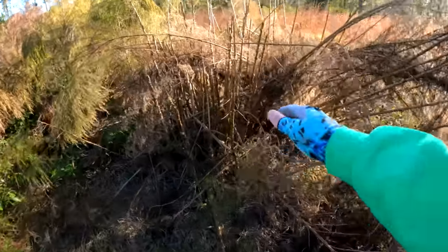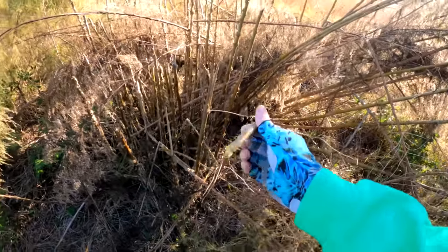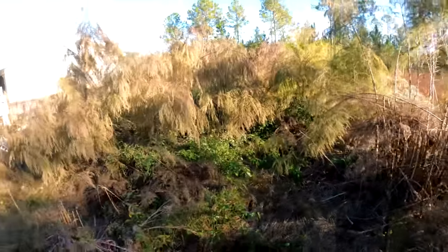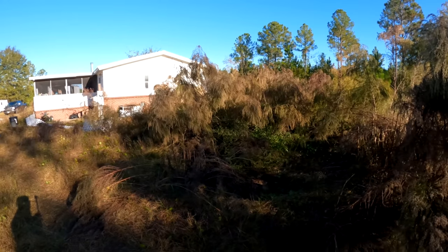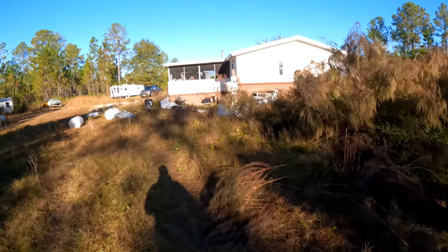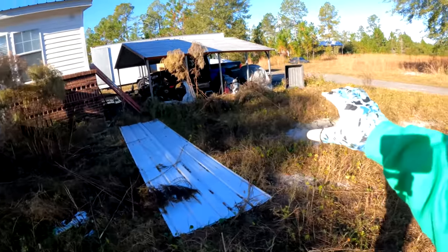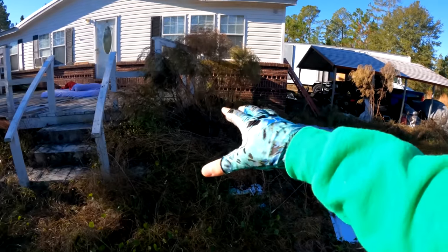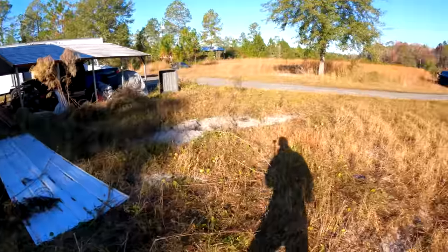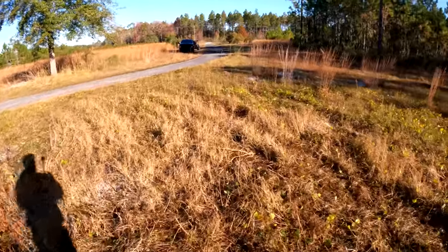I already see a lot of this type of stuff around the house. My little HART string trimmer is great for grass, but it's not really going to manage that. So I did bring some hand loppers. I might just have to use those. I think there's gonna be a lot of cutting a section and moving junk into that section, and then cutting that section and moving stuff into that section. So it'll be one of those kind of jobs.